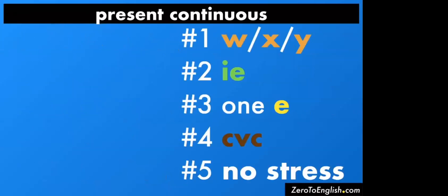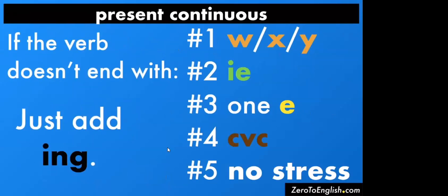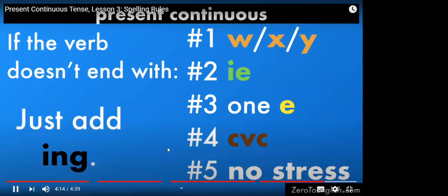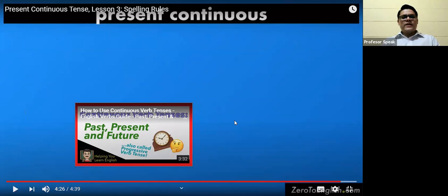And last, if the verb does not fit into these five rules, then just add ing. Words like eat, drink, do. They do not follow any of these five rules. So we just add ing. Okay, so if you have a verb that doesn't fit into one of these five rules, just add ing.